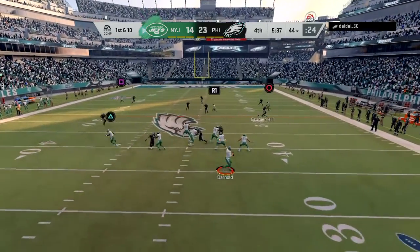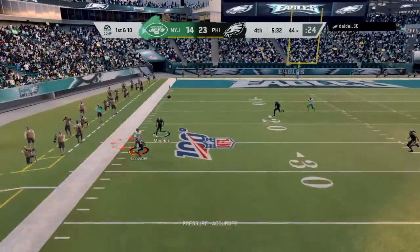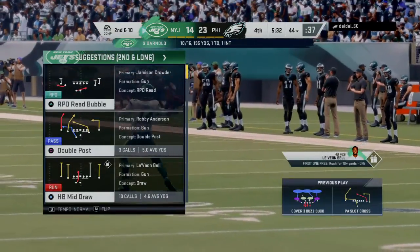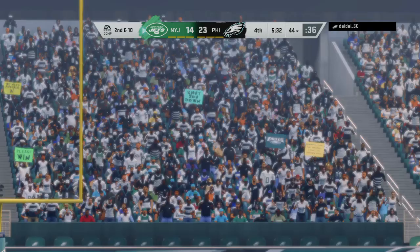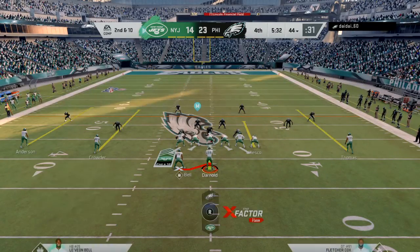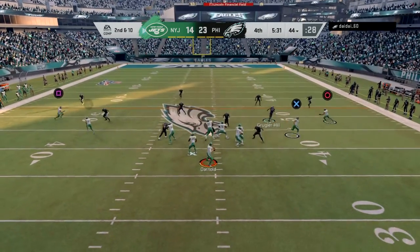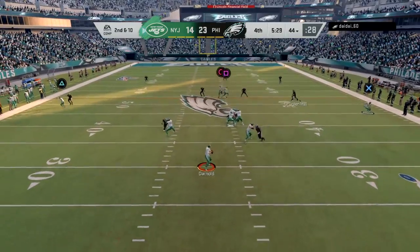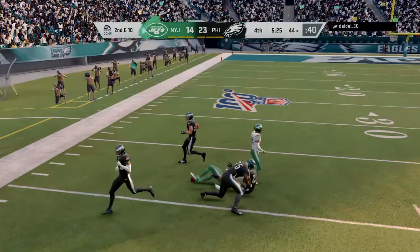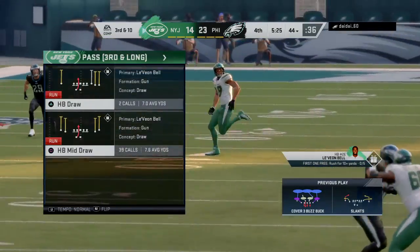Darnold off the play fake to Bell. Airing one out for Crowder. And that is incomplete. Took a shot there on 1st down, but he couldn't reel it in. So after the incompletion on 1st, now 2nd and 10. Here's Darnold. And that's going to be incomplete. A lot of contact, no call, and it's 3rd down.